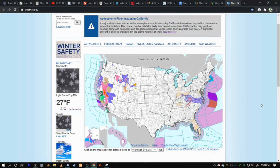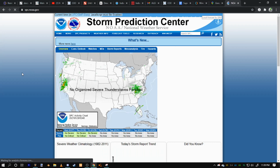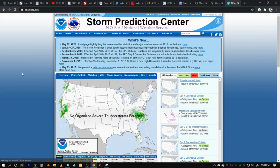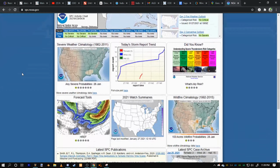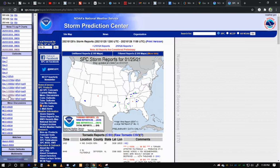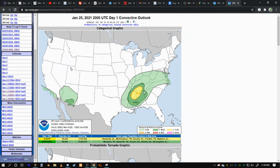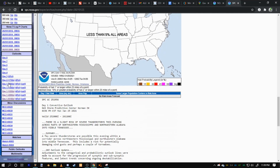The SPC is what is responsible for giving out convective outlooks. These convective outlooks can vary from measly general risk all the way up to a moderate risk. Of course, these vary from the percentage of what's going on that day, but there are some occasions where tornadoes can even form on days where convective risks are not even issued, and some tornadoes that we don't even know about.